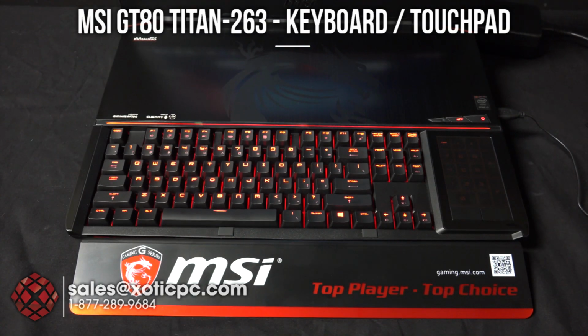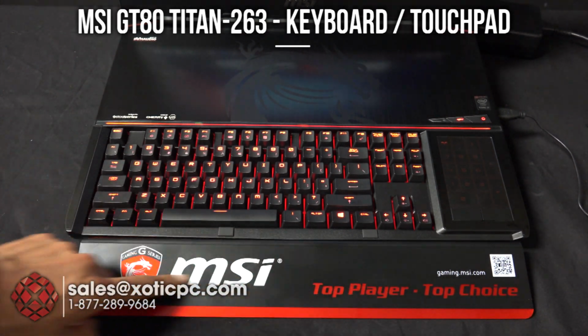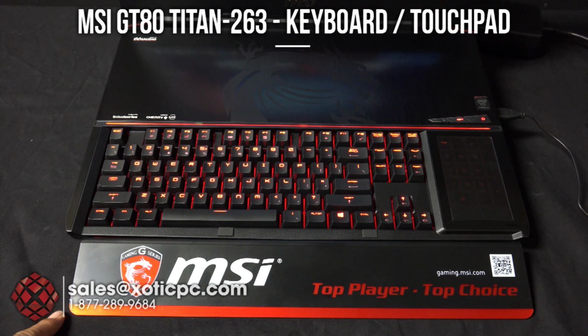Let's take a look at the keyboard. The really cool thing about this, it is a built-in mechanical keyboard. It uses the Cherry MX switches, Cherry MX Brown switches, I should say. And as you can see, it's a red backlight on there. So the keyboard is made by SteelSeries, but you can't change the color, so it's always going to be red. You'll see the stand that it's on here, that is not going to be included with it.